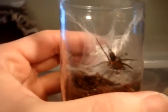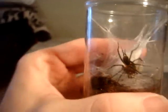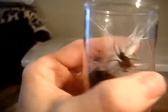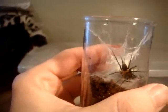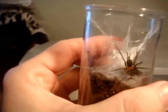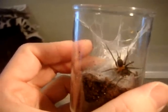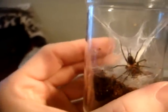I'm pretty happy. He's got up to having a 4-inch leg span and make the craziest webs. They're also called funnel webs, but not to be confused with the Sydney funnel web, A. robustus. These guys are harmless compared to that one. This is a really cool arachnid.